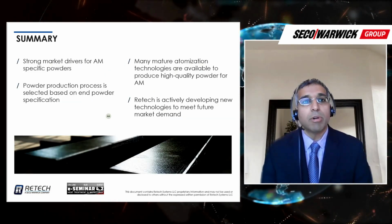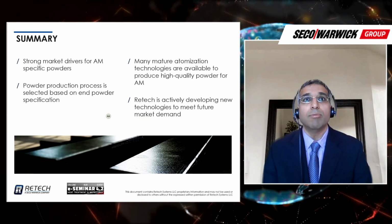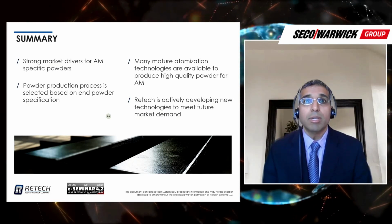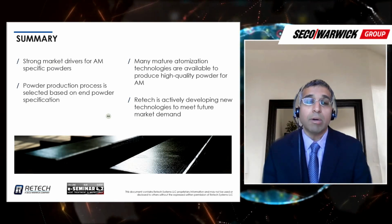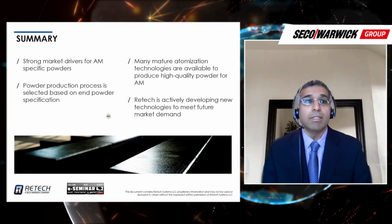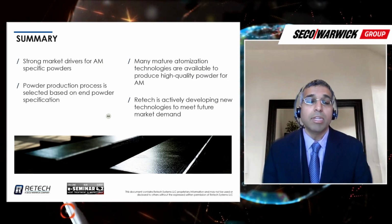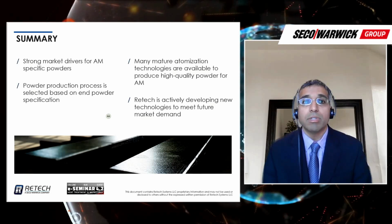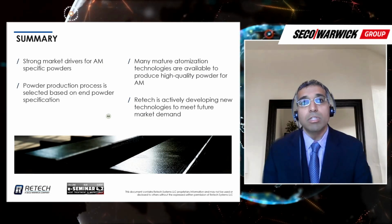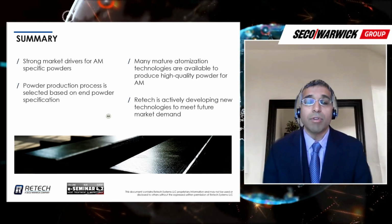So with that, I'll summarize that there are strong drivers for AM-specific powders. We've done quite a bit of work over the last 150 years developing powders for press and sinter, but there's more work needed to be able to tune powders specifically for additive. The powder production process is selected based on the powder specification. So not all processes are equal. It's depending on the end powder requirements. Different processes are suitable. And then there are many mature atomization techniques available, but there's continuous work in making improvements to fine powder production or producing reactive and refractory metal powders.